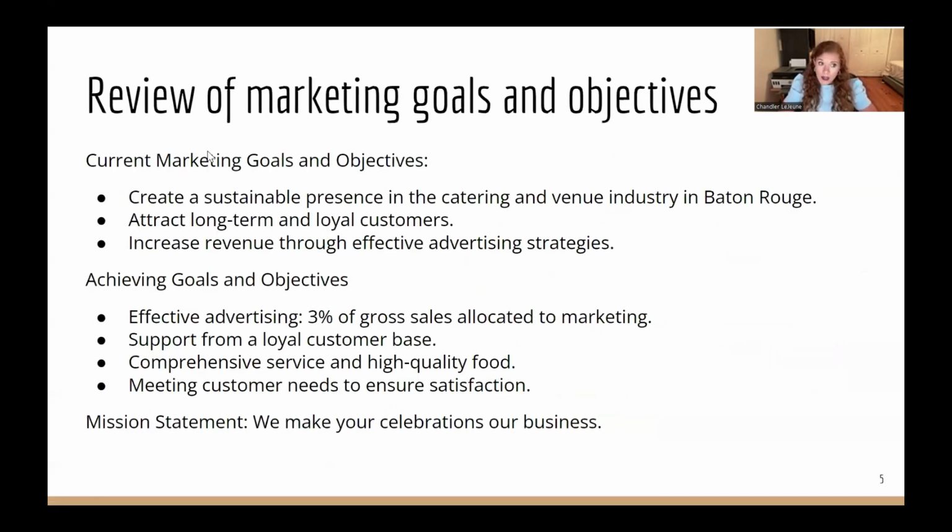So the internal environment has three sections. The first section is the review of the marketing goals and objectives. The mission for Ashland Manor is "we make your celebration our business." Their goals and objectives are expanding the market share in Baton Rouge. The company aims to establish a suitable industry presence in the catering vicinity, attracting long-term customers and reaching a new customer base through effective strategies. Ashland Manor is dedicated to brand visibility, boosting revenue, and maximizing returns.